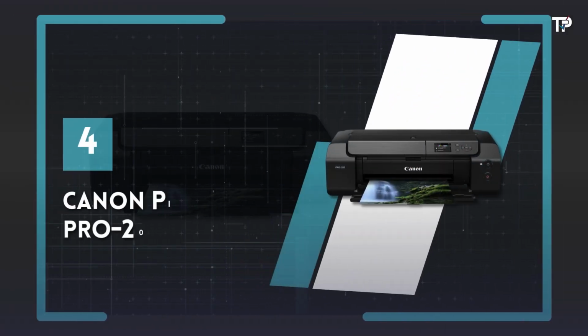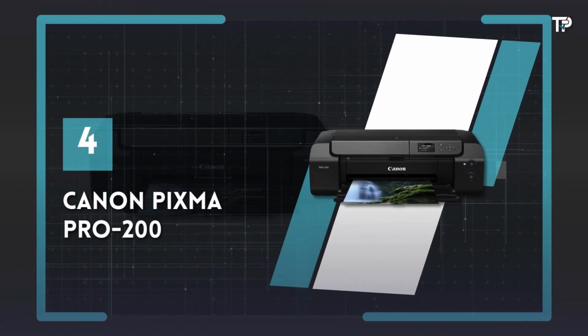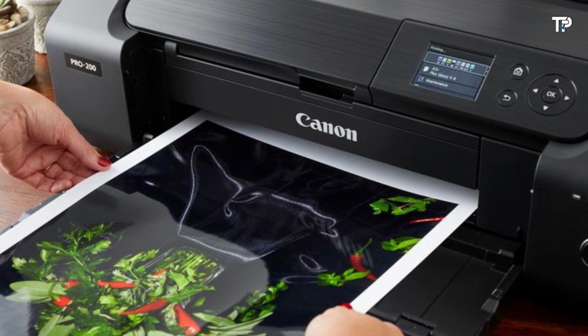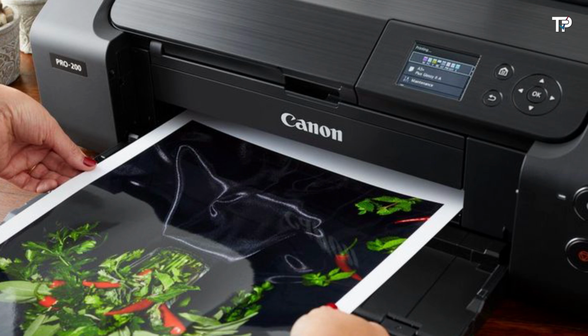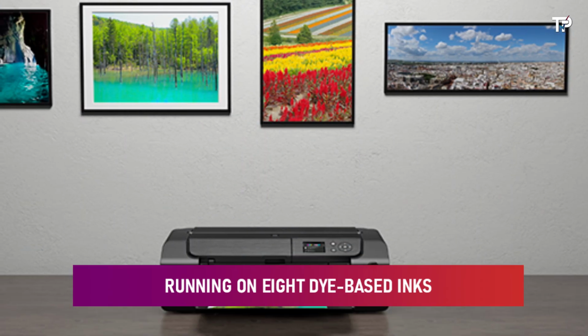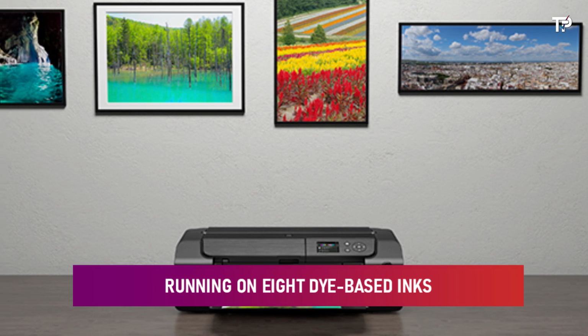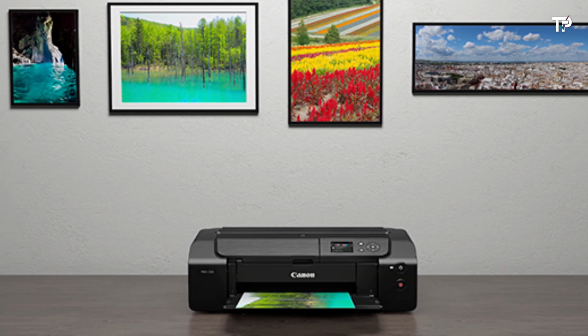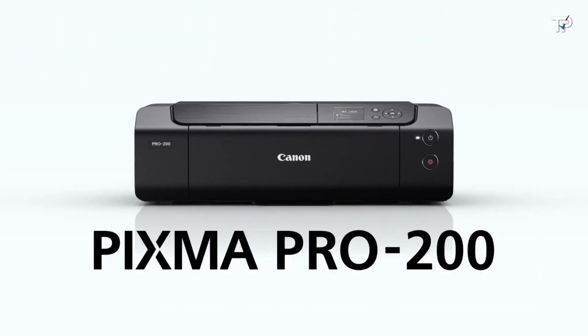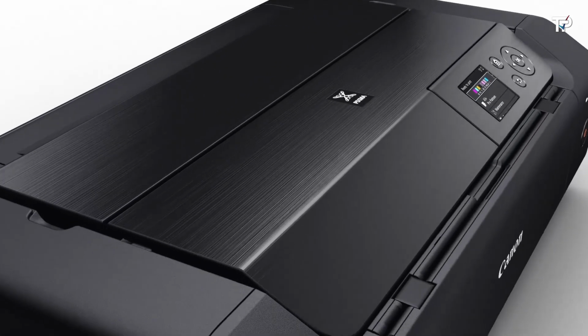Number 4. Canon Pixma Pro 200. Canon's Pixma Pro 100 had long been my favorite A3+ 13-inch pro-grade printer for creating photo prints on glossy and luster papers. Running on 8 dye-based inks, including black, gray, and light gray, it delivered sumptuously smooth glossy prints with immaculate color rendition and very good tonal expression for black-white photographic images.